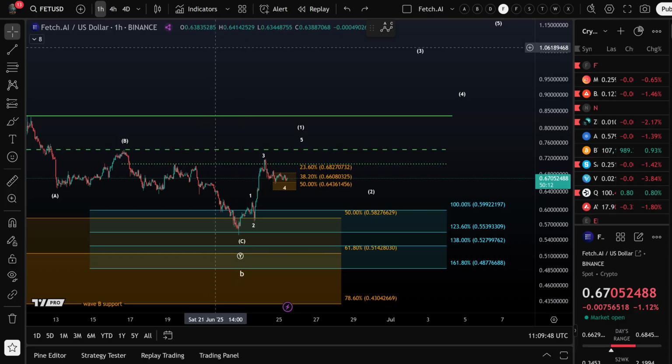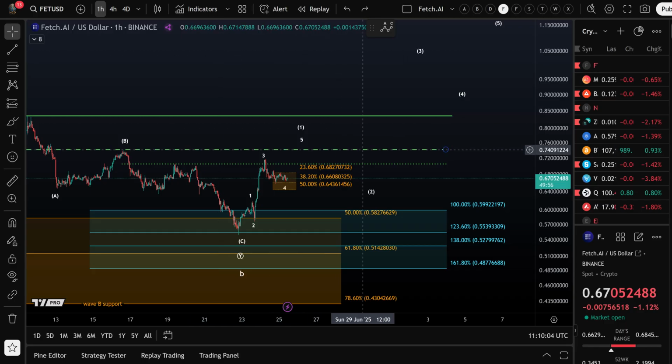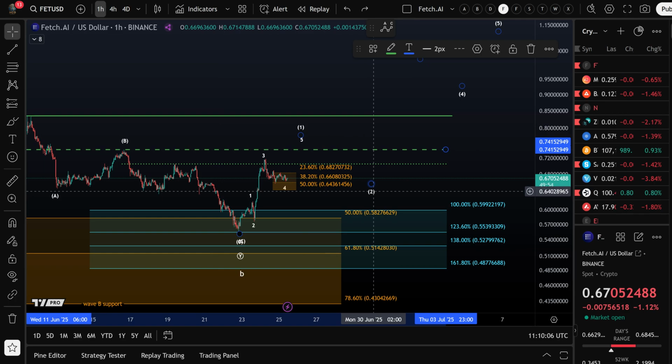So it means in the very short term, to keep the upside scenario alive, and the idea that on the 22nd of June a low might have formed, well, we need 5 waves up. And we could be on our way to that 5th wave, right? As long as we're holding 64 cents. And bear in mind, the next resistance is around 74.1 cents.